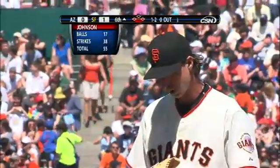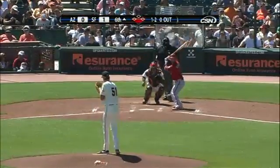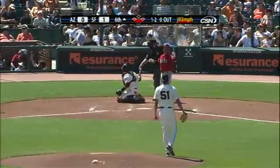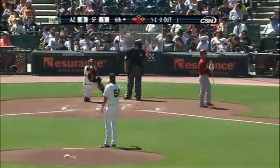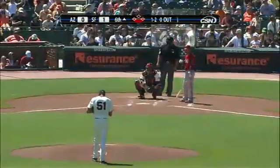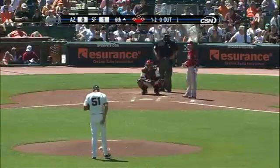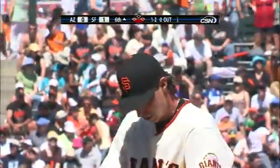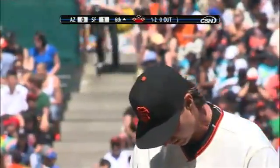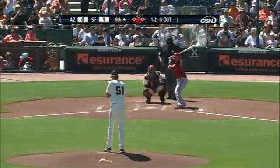Roberts, big leagues for the first time in 2006 with Toronto. Fouls it out of play. He only had 13 at bats in 06. 07 he had 13 at bats again. And last year with the Texas Rangers he had 1 at bat. Made this team as he was invited to camp as a non-roster player. And here he is facing Randy Johnson for the second time. Bounced out to Edgar Renteria in the 3rd.